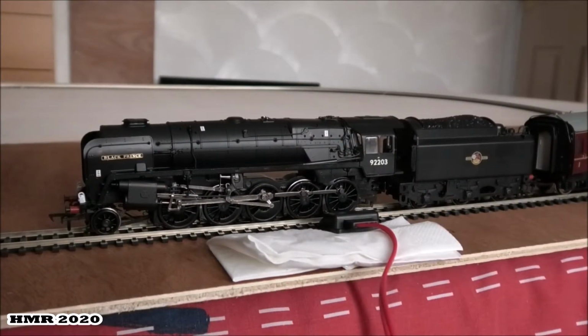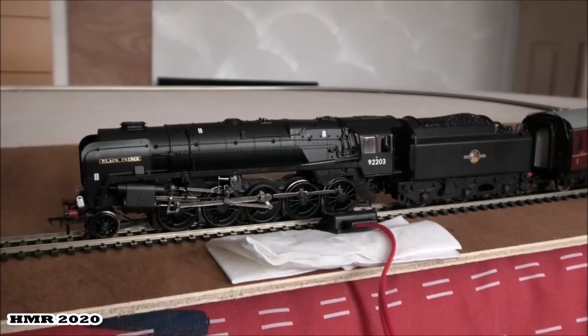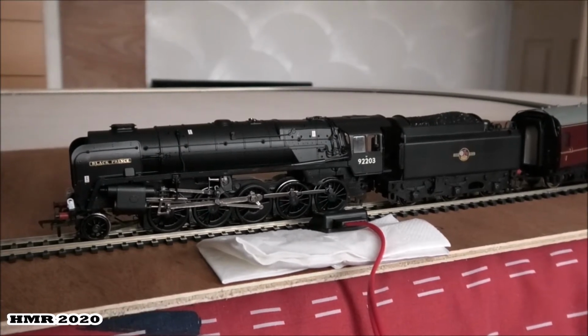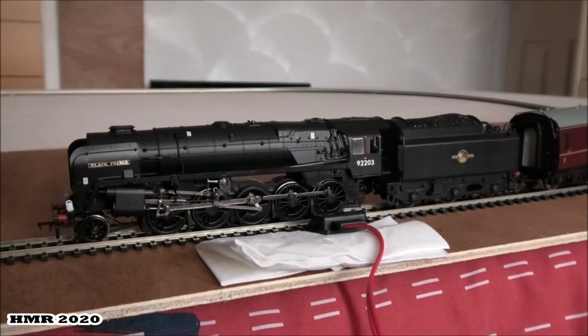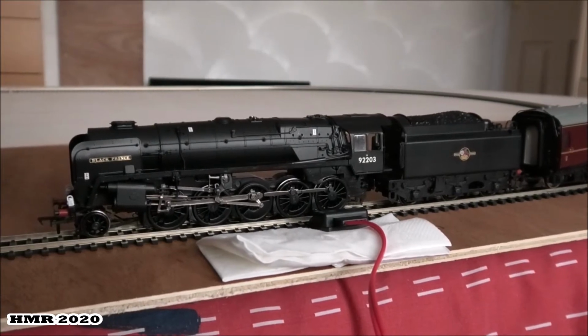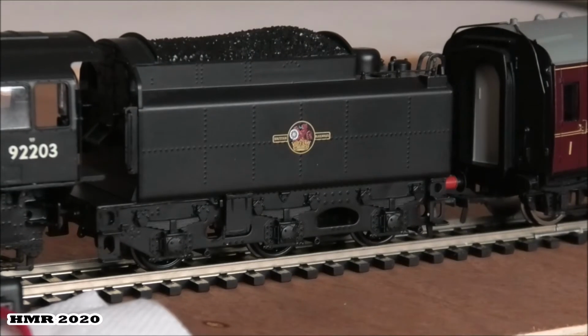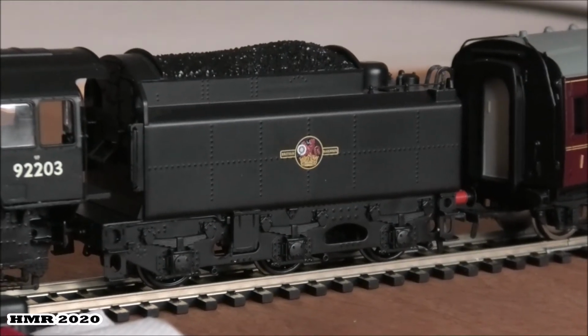So after some of that running session, as you saw with the 9F with the Midlander coaching stock, it's time to have a good close-up look around the locomotive. As you can zoom in from the tender onwards, and then we can work our way towards the front.